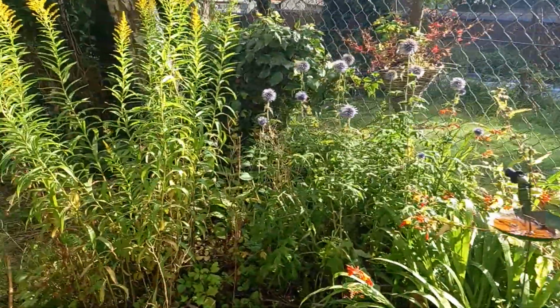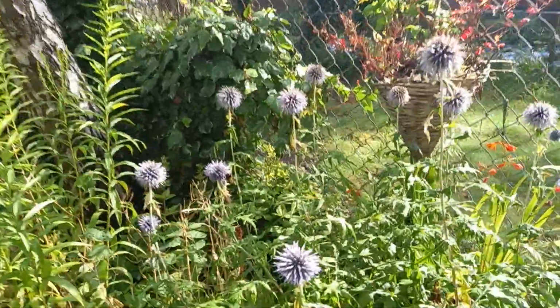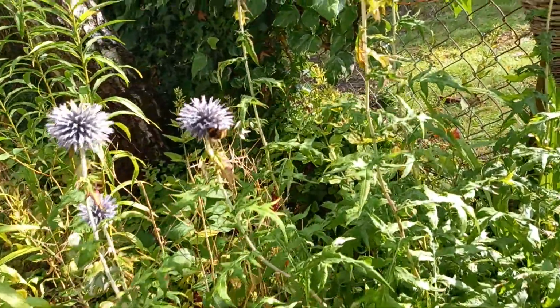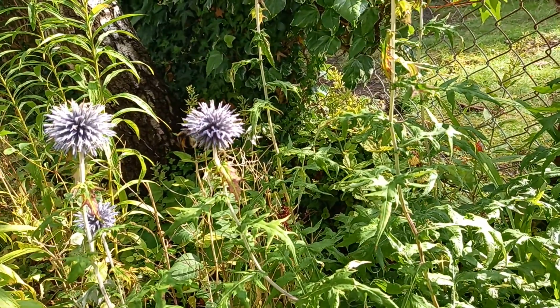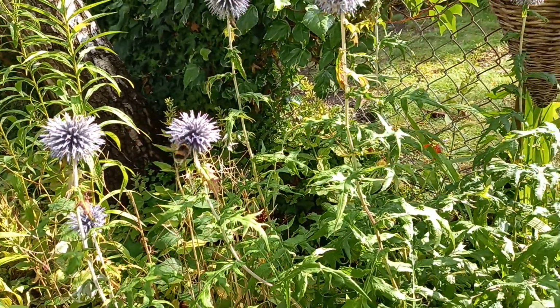The Echinacea doing what it does. Blue, purple flowers with a bee on it. There we go. It's a white-tailed bumblebee, enjoying the Echinacea.